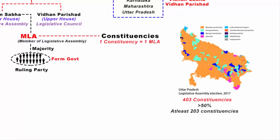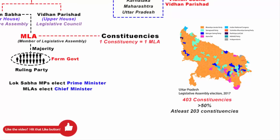Now after the elections, the MLAs belonging to the ruling party will have to elect their leader, who will become the Chief Minister. If you remember from my Lok Sabha video, in Lok Sabha the political party that won the maximum number of Lok Sabha seats will go on to elect the Prime Minister, who will head the government. So always remember this point. The Lok Sabha MPs elect the Prime Minister and the state legislative MLAs elect the Chief Minister. So in a close comparison, we can say that the authority and power of a Chief Minister in the state is somewhat like what the Prime Minister enjoys at the national level.